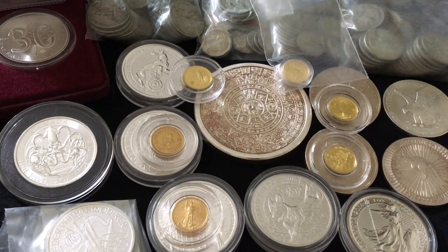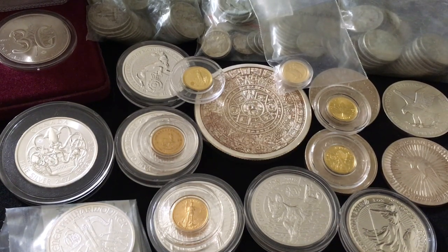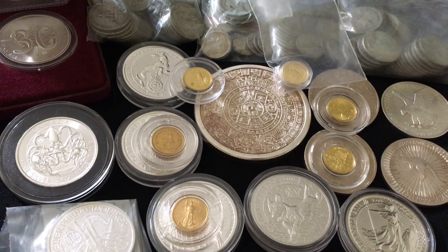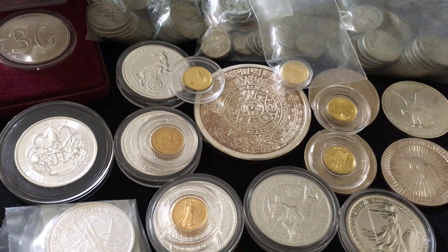As for these, we have the American Eagle, it's a Type 1. We have a South African Krugerrand. We got the Britannia. We got the Kookaburra, Australia. The Maple Leaf and the Philharmonic from Austria.